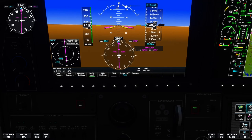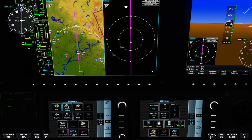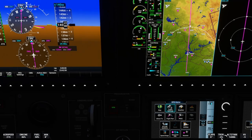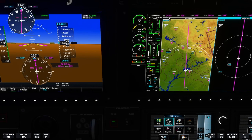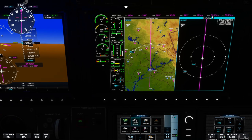Okay, guys, we're currently 124 nautical miles out, and we've got a good ways to go, not too far though, and we can get any other kind of information here. Okay, ground speed 242. Guess that ETA is 30 minutes, 12 seconds. Distance. And I still haven't figured this out. This has something to do with the time change, I think. UTC time. And it says 0013, so I don't know.